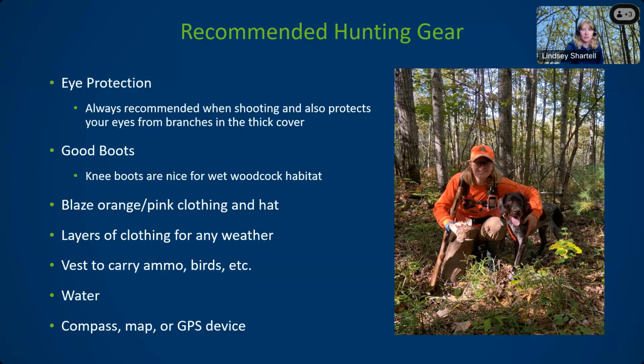Blaze orange or pink clothing, as I mentioned earlier, as well as layers of clothing for any weather in the fall. A vest is handy to carry your ammo, birds, and any other gear. Make sure you bring water and a compass, map, or GPS device to help with navigation. A popular app is the Onyx Hunt app, which will show your location along with other helpful info, such as public lands and cover types.